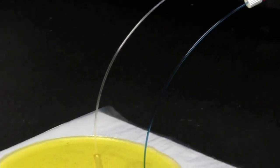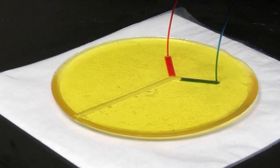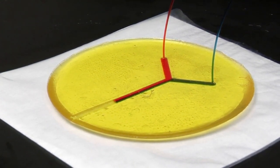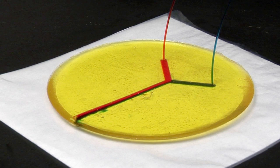So we introduced the fluids, and you would expect that they would mix, but this is actually laminar flow. This is a unique feature of the microfluidics. What happens is the fluids don't mix. So they flow down the channel in the proportions of the flow rates that you're putting them in.